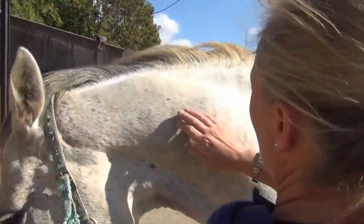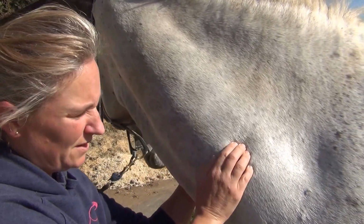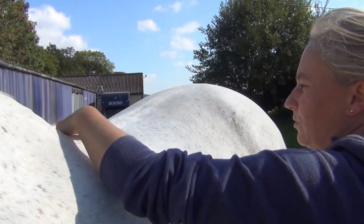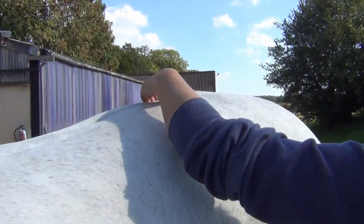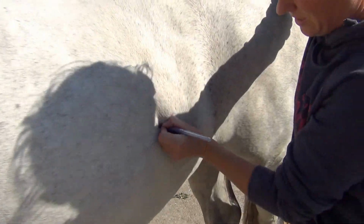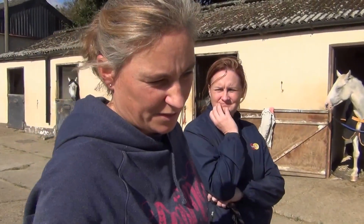So first of all, I'd check down the cervical vertebrae, see if there's any pain associated with these vertebrae. Then I go and do the wither check. And run all the way along the spine. You can see I'm getting some kind of reaction along the spine here. And then I would do a rib check across here. That one, didn't I? Do the rib check there. And then I would move on to have a look at his legs and his feet.